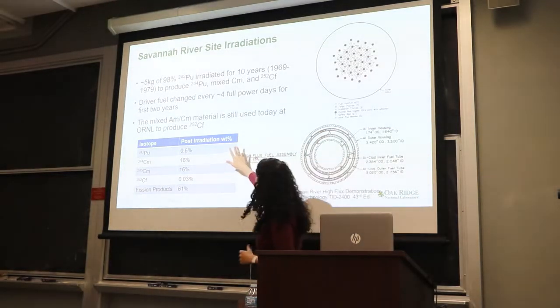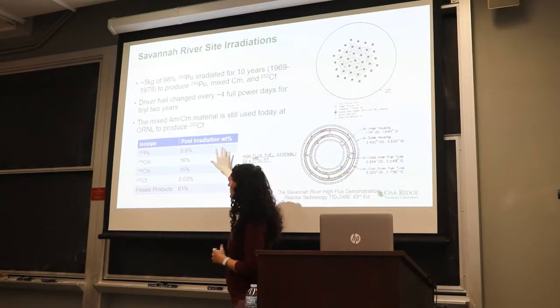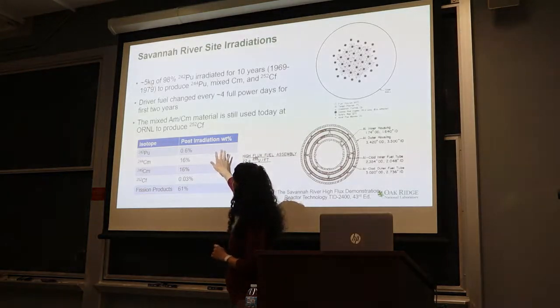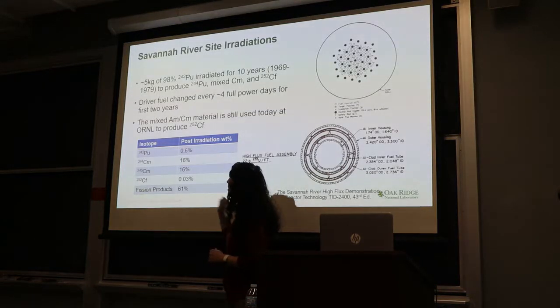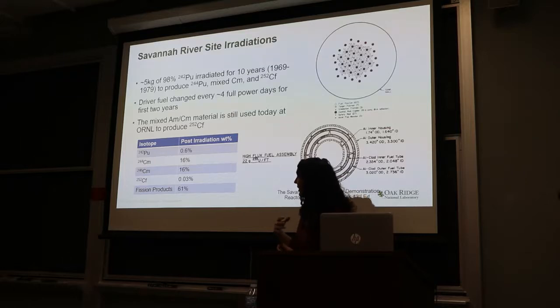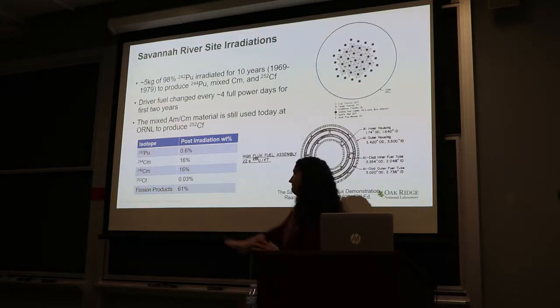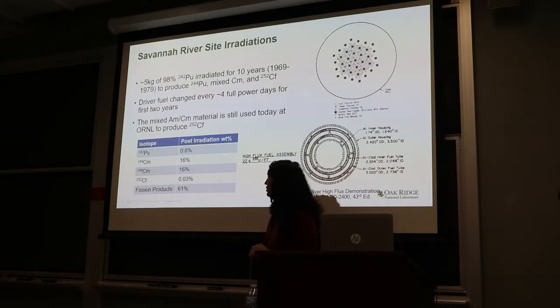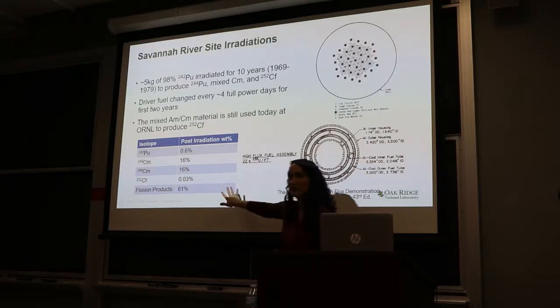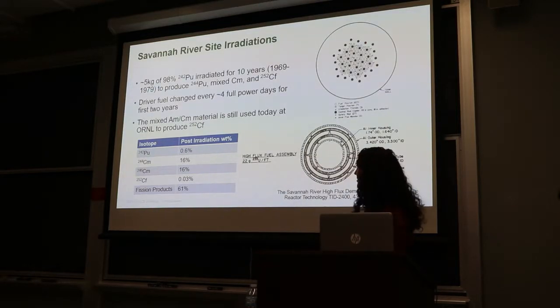And this is sort of what they ended up with at the end of that decade. So they started with close to 100% plutonium-242, and then less than 1% of that plutonium-242 was left at the end of the irradiation. And what it turned into was about an even mix of curium-244 and 246 at 16%, barely any californium-252, but two-thirds of it was lost to fission. So that just shows you sort of the efficiency of this process.